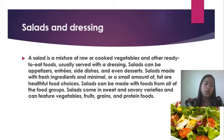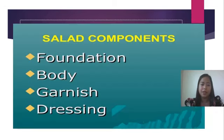And also guys, we need to bear in mind that in dealing with salad, make sure that it is clean and stored properly, because the leaves can easily get spoiled, especially if not stored. And make sure that when you store the leaves, they are not wet, right? And that you did not freeze them. So those are the things that we need to consider in salads. The salad components are the foundation, the body, the garnish, and the dressing.